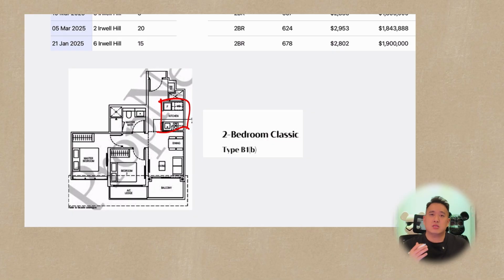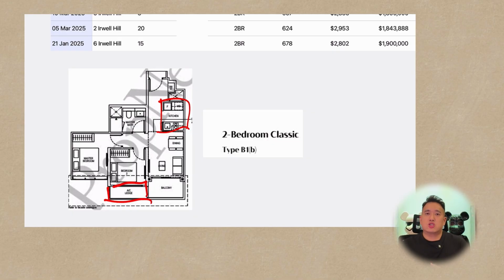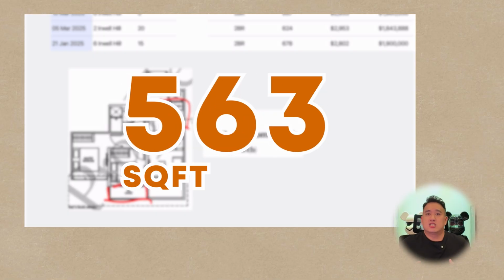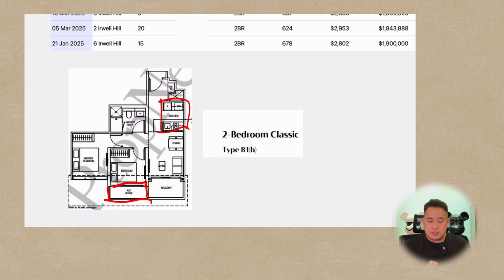At the same time, because Irwell Hill is pre-harmonized, the aircon ledge is inclusive in this 603. In fact, today the aircon ledge is about 30 to 40 square feet, which would bring the size down to about 560 square feet thereabouts. What I want to showcase is how efficient the layout is even for a 2-bed 1-bath. And at this sub-sale, market acceptance of about $1.69 million is very interesting to take note of, because when we calculate for 527 square feet, what we expect the starting prices to be will be even more attractive for the 2-bed 527 square feet.